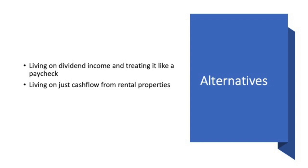If you just use cash flow, chances are you're going to have a really large amount of equity over time in your properties, because every month your tenants are helping pay down that mortgage and you're gaining money from appreciation. Plus, you're using leverage if you have loans on that property. So you're just going to be in a much, much better position financially if you don't use the 4% rule.